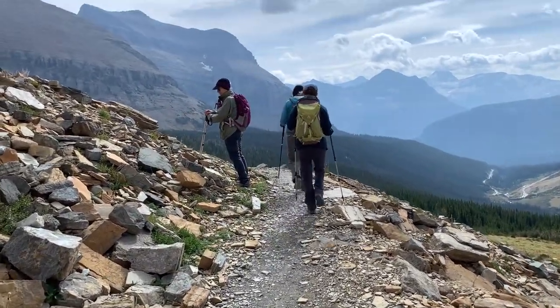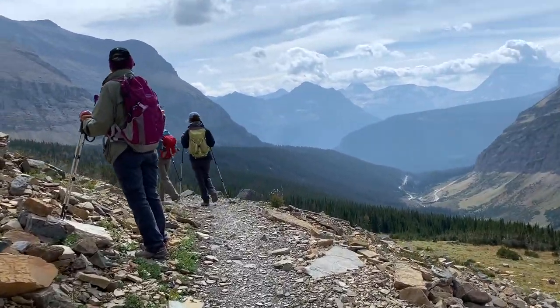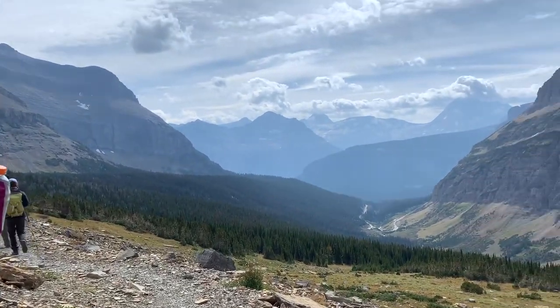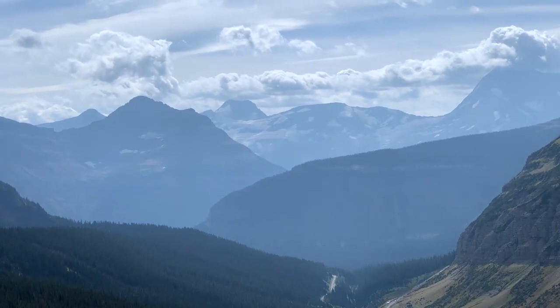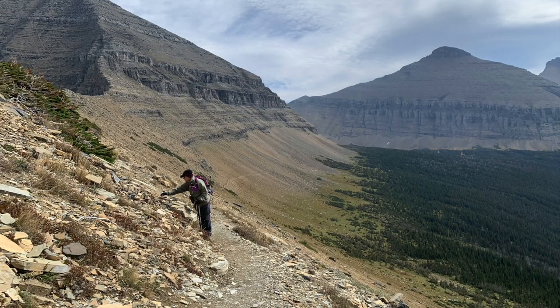Time to head back down that trail. That view. But first, Janet needs a good look at some rocks. She loves her rocks.